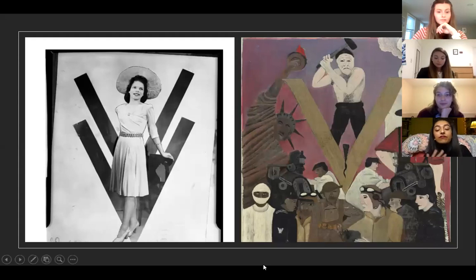These posters and photographs situate the painting Mr. Prejudice that Ana Elena was just talking about within the larger context of African Americans' fight for equality and justice in the face of government promises that were never realized.